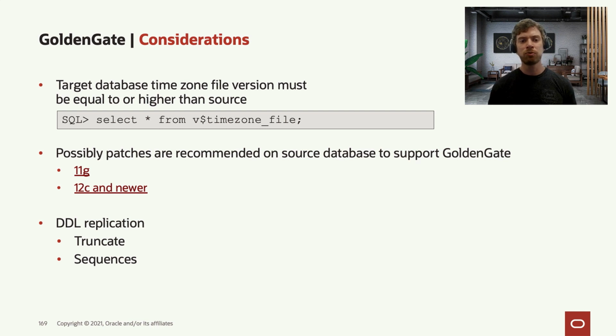Also, we recommend you enable DDL replication in your GoldenGate process, especially if you have an application that truncates tables a lot. Remember that a truncate is not DML, it's DDL. And regarding sequences, for migrations like lift and shift, I usually recommend that customers replicate the sequences separately after the GoldenGate migration. That way, when they switch over to the new database, the sequences are already at an acceptable level.